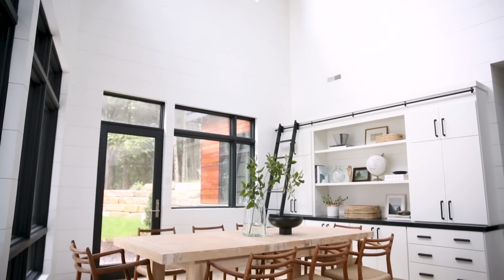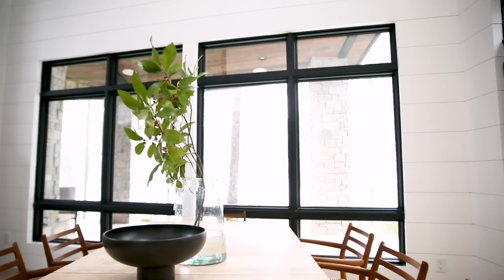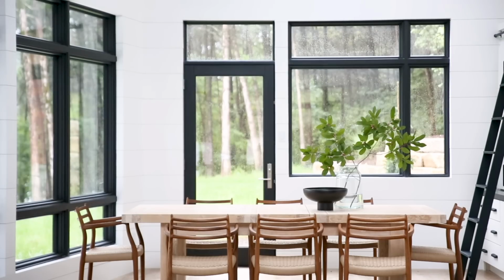Once we had the dining furniture placed and all of the styling done in the bookshelves, we felt like it needed just one more thing. And we didn't want to clutter the top of the dining table. So we went outside and we clipped a branch and we put it in a jar of water, and that will last for quite a while.